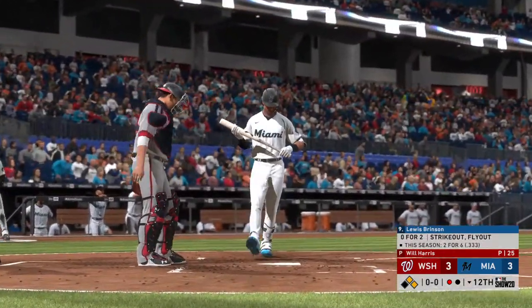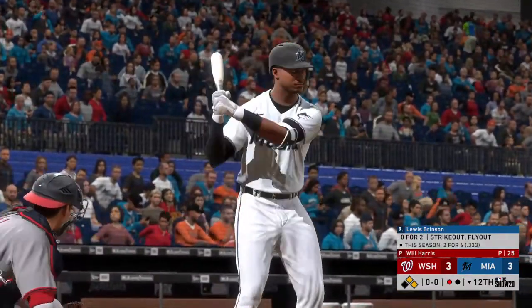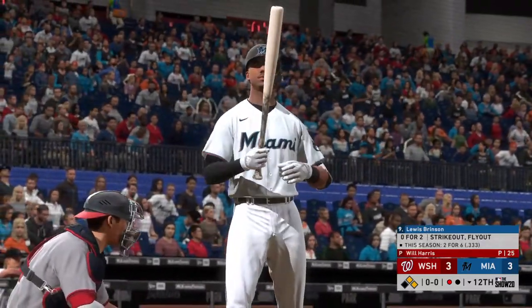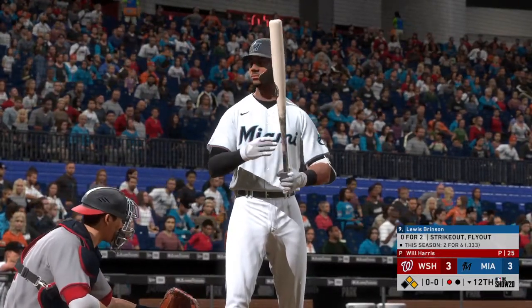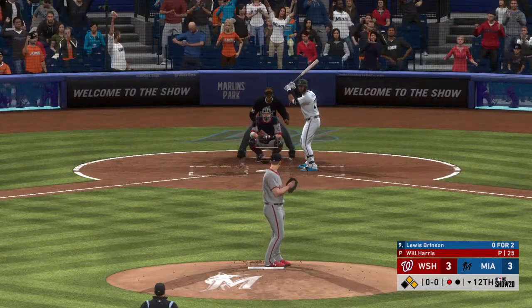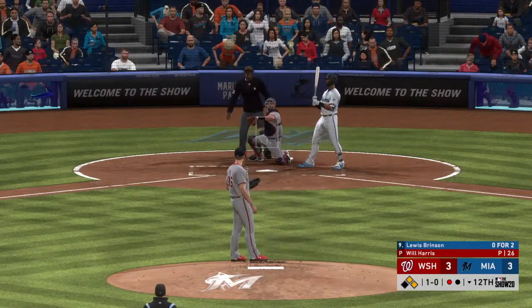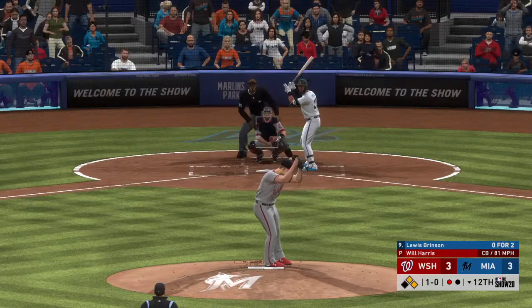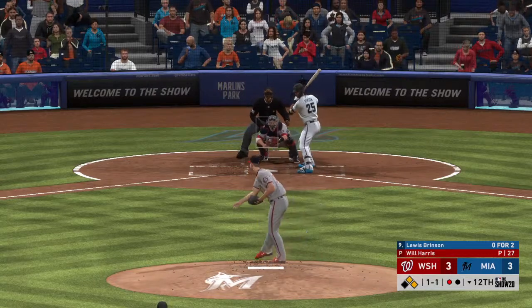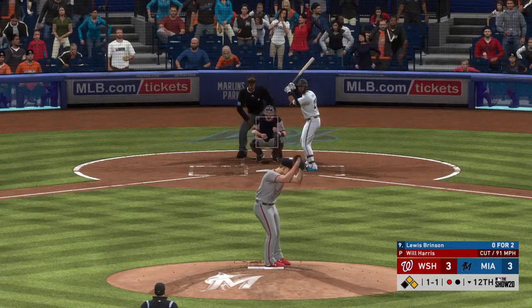And that'll bring in the multi-dimensional Lewis Brinson. He's gone hitless to this point. Not a great game up to this point, but none of that would matter if he could come through right here. A chance to be the hero. Here's the first pitch. No, that's down. And that misses, ball 1. Counts even at 1-1 to Lewis Brinson. Possible game winners at second base here with one away.